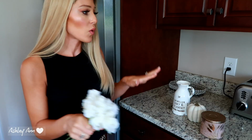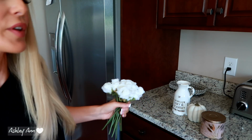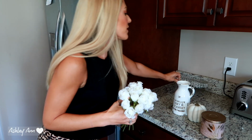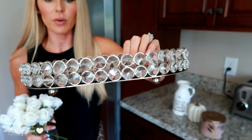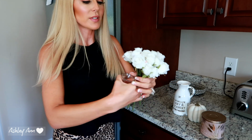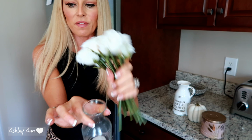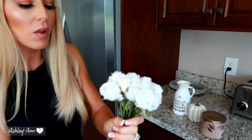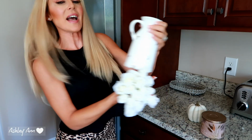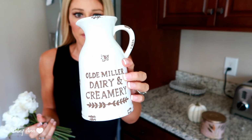So we are over here in the corner next to my fridge and my stove. Now typically in this corner over here, you guys will always see this, I don't know, it's like a little crystal tray, if you will. I typically will have candles on it year round, and it'll be in this small little glass vase with these flowers. So for the fall, what I decided to do is I saw this at Walmart the other day. I was like, how perfect would this be? How cute is that for the fall?